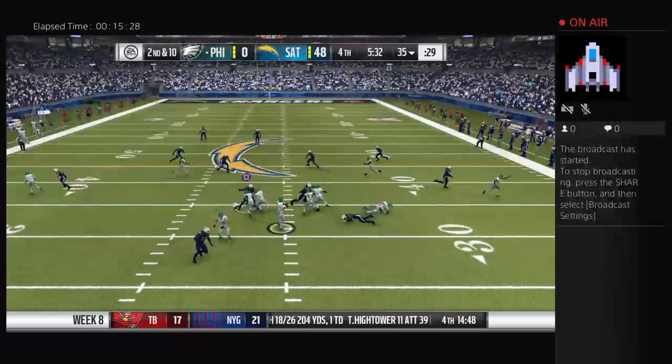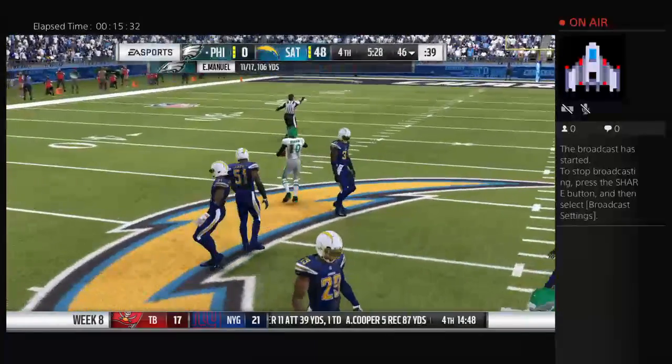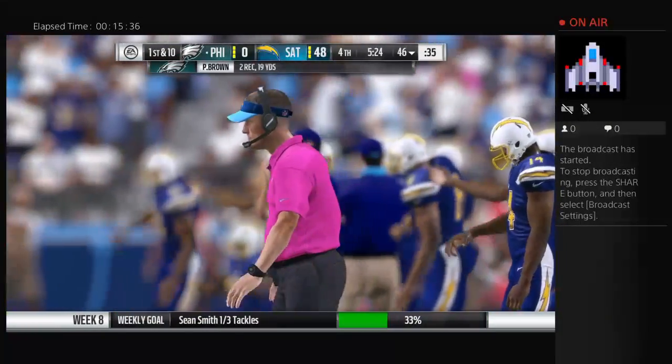He'll try again with the arm here on second down. Over the middle here to Brown. Give him 11 yards that time and a new set of downs.